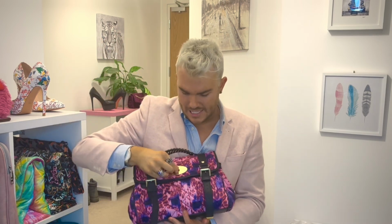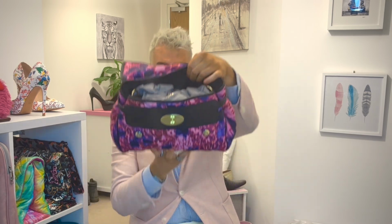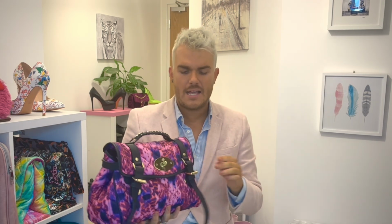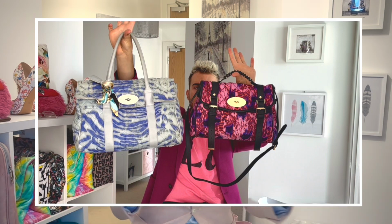But this is the Loopy Leopard. The only thing with this particular one, and a few people have referenced this when it comes to the Alexa, it's a tad on the fiddly side, because not only do you have to get through the postman's lock, you then have to get through the magnetic clasps as well. And they're fairly strong, which is a good thing, and we would complain about it if they weren't very strong, but then it makes it fiddly to get in and out of. So unfortunately, you can't always win.